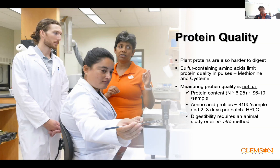But when you think about protein quality measurement, which we do in our lab, if you talk to one of my scientists like Nathan, who graduated very recently, to run the amino acid profile for one batch will take a minimum of 2 weeks. The cost would be $100 per sample just to get the amino acid profile. Even just getting the nitrogen content will cost $10.